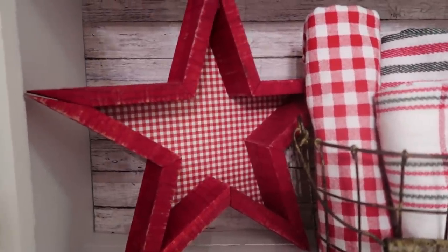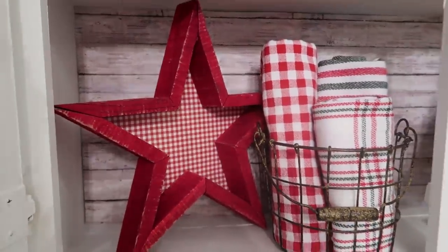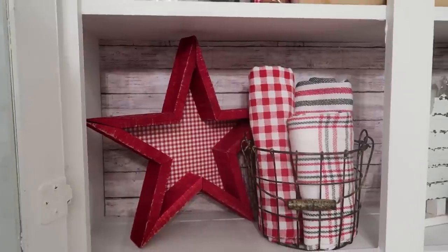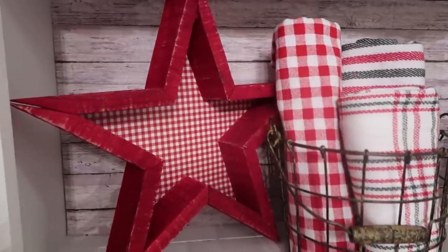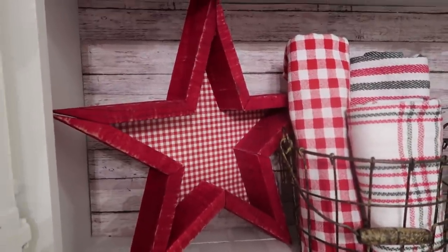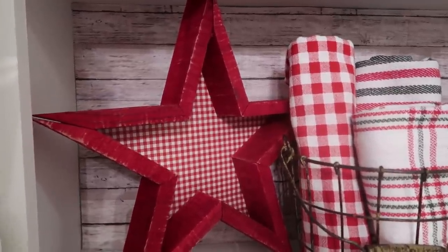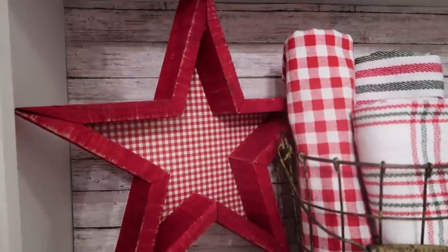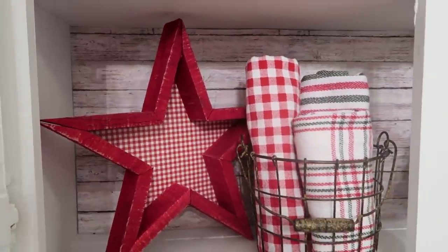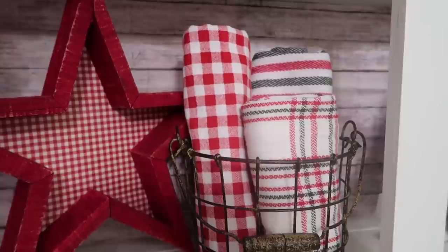But that's a beautiful wooden star that I got last year on our 25th wedding anniversary trip to Gatlinburg, Tennessee. We bought that at a little gift shop there, and I love it. And I want to put it out for July 4th too. I think it's adorable. And I just put scrapbook paper on the back of it, I just taped it on there so I can take it off when I want to. But I just thought it was so cute.